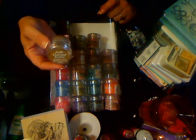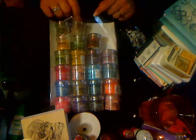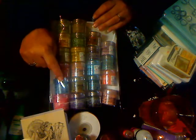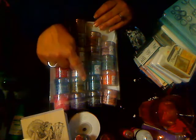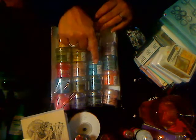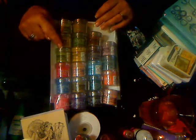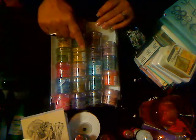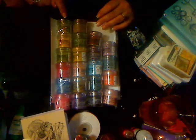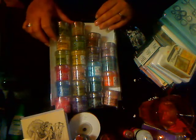So I'm just going to try and read off the colors. This one is Tattered Rose, Walnut Stain, Dusty Concord, Worn Lipstick, Faded Jeans, Frayed Burlap, Pine Needles, Spiced Marmalade, Fired Brick, Dried Marigold, Broken China, Weathered Wood, Shabby Shutters, Mustard Seed, Aged Mahogany, Milled Lavender, Scattered Straw, Peeled Paint, Tea Dye, Old Paper, and Brushed Corduroy. So 21 different colors.